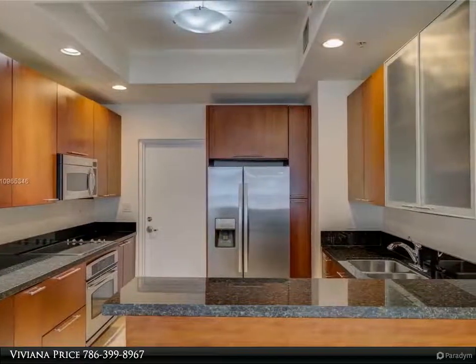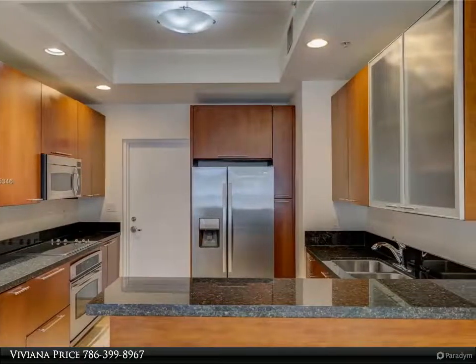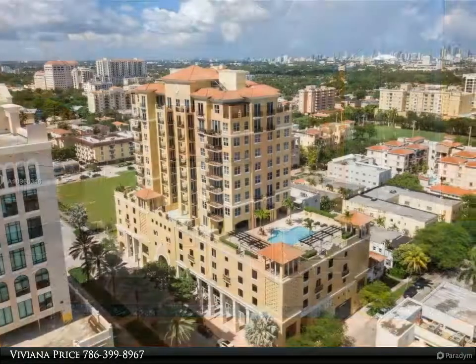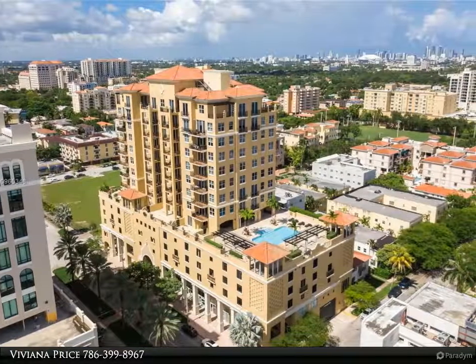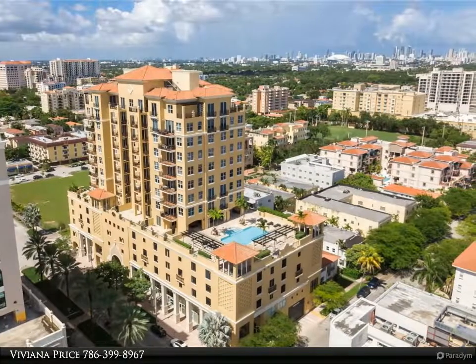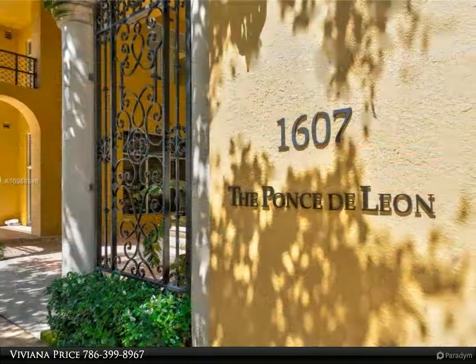Washer and dryer in the unit. New air conditioner recently installed. Resort style amenities. Pool, sauna, jacuzzi, gym. 2 covered secure parking spaces deeded with a 24-hour concierge.